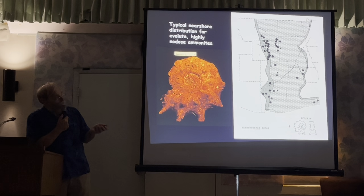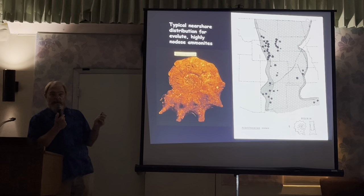Here's another one, where this time the sea is a little bit narrower. This is earlier in the cycle, but here's the western coast in western Colorado, western Utah, and over here in eastern Colorado, you've got the eastern coast. This heavily nodosed one, pretty common form, is only found close to shore, except the Black Hills, but they were really shallow at the time. It was an uplift. So this shape was a good indication of living close to shore. If you found the fossils of these, you know what the water depth was, less than 50 meters, basically.